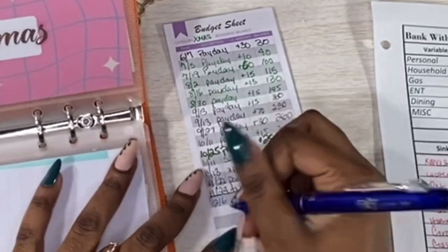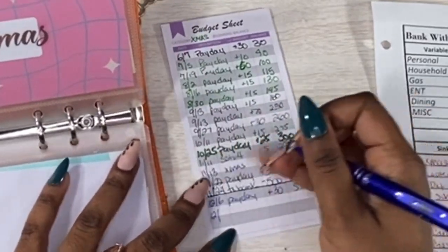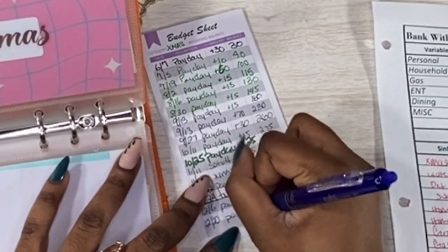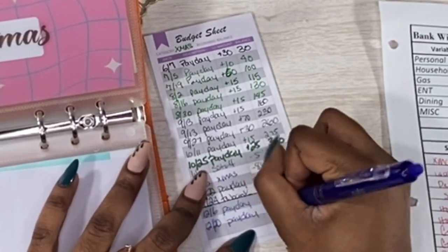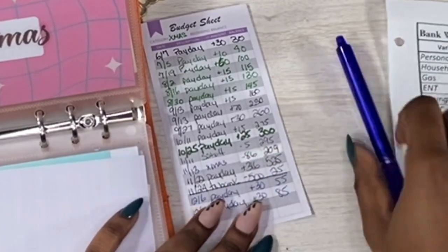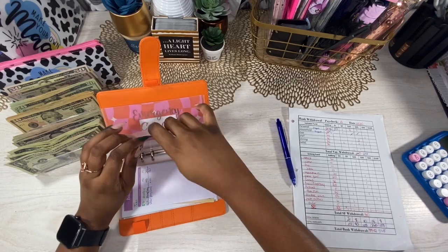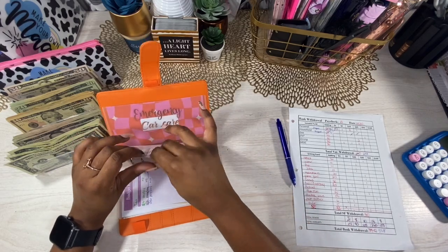And this is the last, I'm just going to update my tracker. This is the last payday of the year. 85, last payday of the year. So I'm pretty happy about how this year went so far.